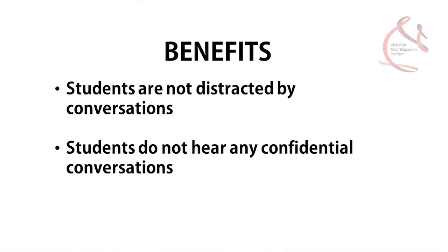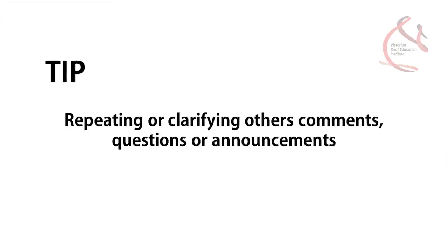Benefits. Students are not distracted by conversations taking place between teacher and others. Students don't hear any confidential conversations between staff or parents. Repeating comments, questions, or announcements made by other students and staff.